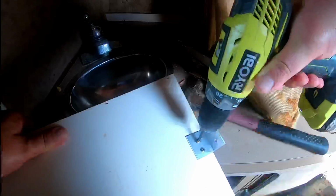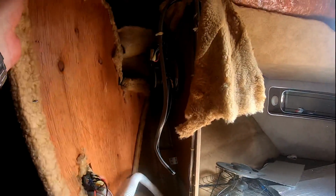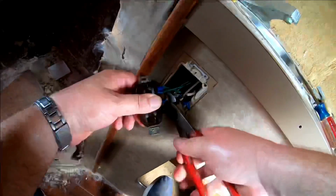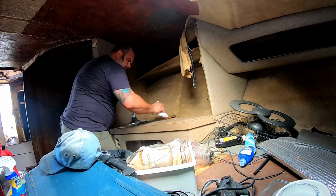Come out of there. Sucker is well built, I'll give it that. I should rename this series 10 Million Screws. Now we're looking at something here. Ooh, that just, okay. I guess it wasn't real, ow, damn. There we go. I don't know what's on this rag, but it doesn't smell good.